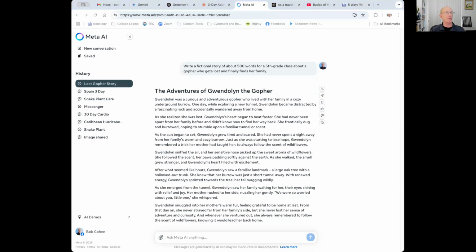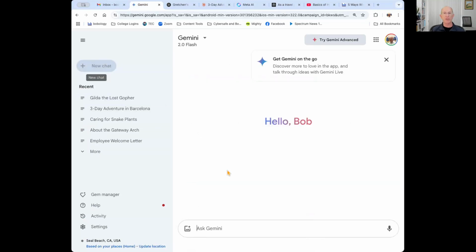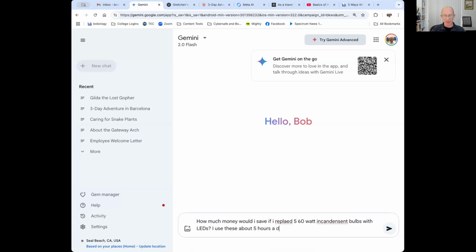Now, one of the things I did was I wanted to know how much money I would save if I switched from using incandescent bulbs to LEDs, okay? And I say I use these about 5 hours a day and check with current electrical rates, okay? And I want to know how much am I going to save in a year? Man, that's a question you might want to ask an AI and see if it's going to make sense or not. So I'm going to copy this, save it for other chat.